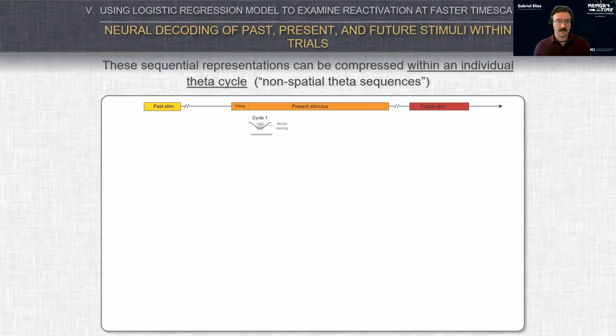For this, we're looking at the first cycle within the trial period, starting 100 milliseconds after the start of the trial. We're thinking that this corresponds, mainly based on the decoding and the behavioral data, to a period when the animal is very attentive to the odor being present. Very briefly, training on the trough of this cycle, we were expecting to find representations of past odors in the descending phase, the present stimulus in the trough, and future odors in the ascending phase.